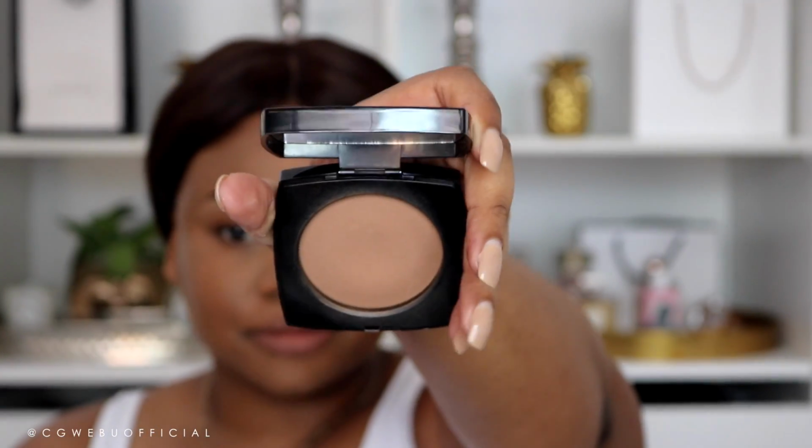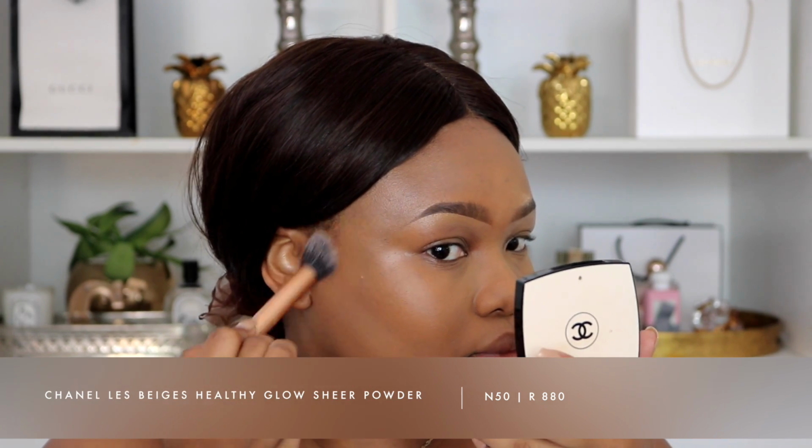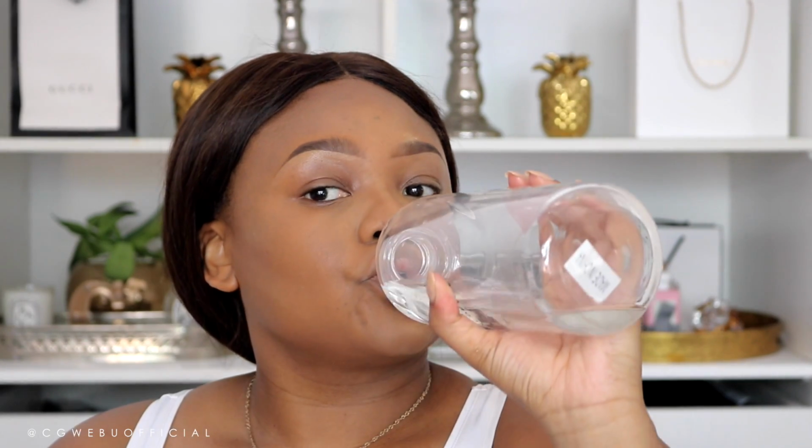So I love to contour. I do this already with my Chanel Le Beige Healthy Glow Sheer Powder in N50. It is the most amazing contouring powder, and I really don't contour with cream, because like I said earlier with my eyebrows, I do have a heavy hand, so I feel like it's better for me to contour with powder. Also, if you are looking to do a natural look, definitely opt to contour with powder. It's more forgiving and much easier to blend out if you make a mistake, whatever the case may be. Sorry, I'm thirsty. It is like 40 degrees.